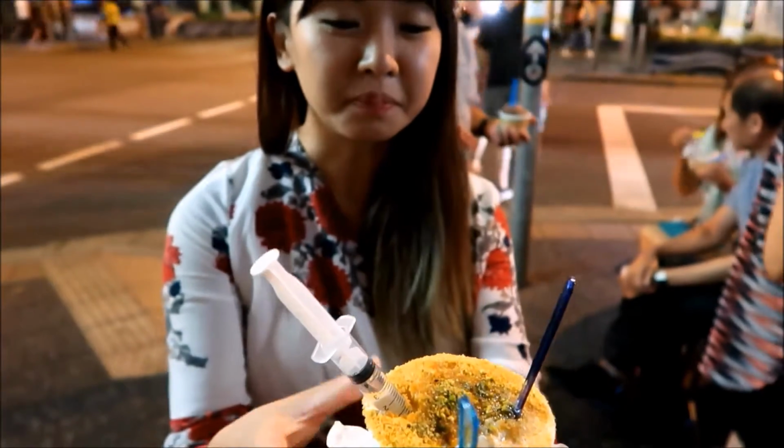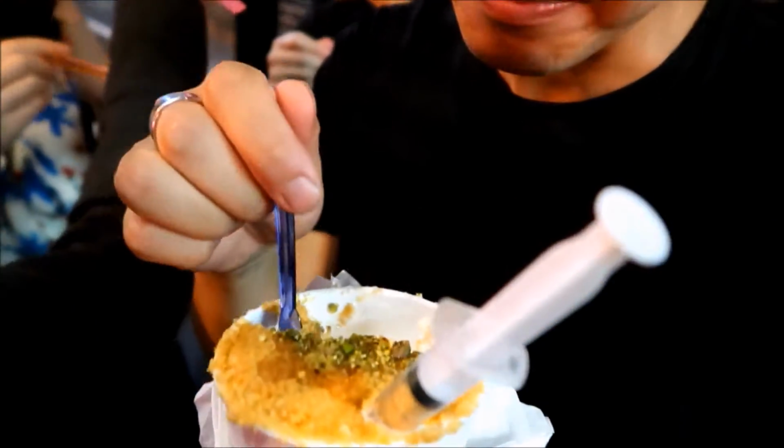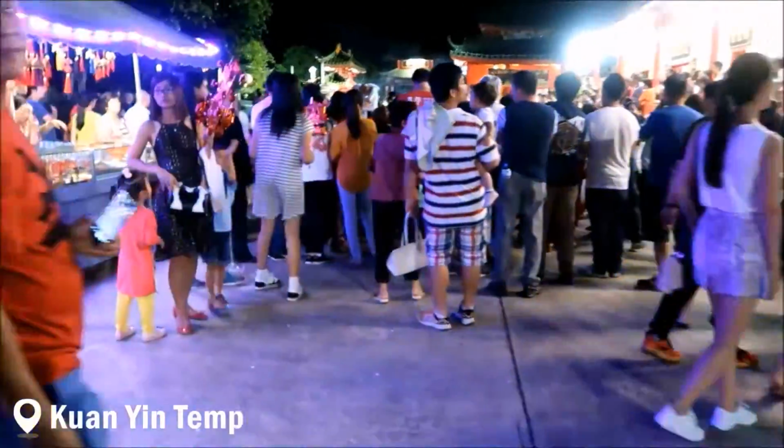Okay. I don't think it's like... That's a little bit odd. It's actually quite nice and refreshing though. And as you're eating it, the rose water gets up and you can smell it through your nose. It's good. Look how busy it is today.